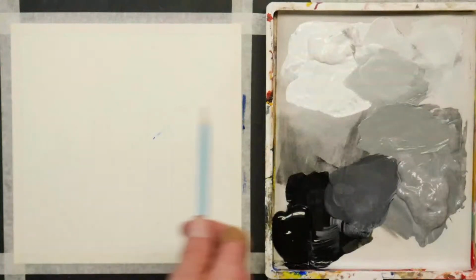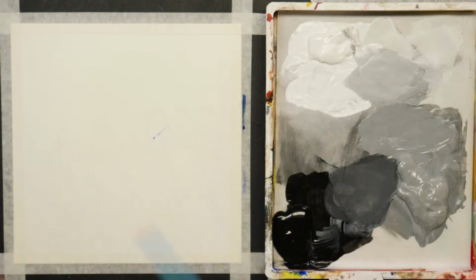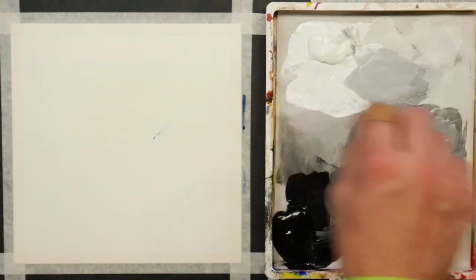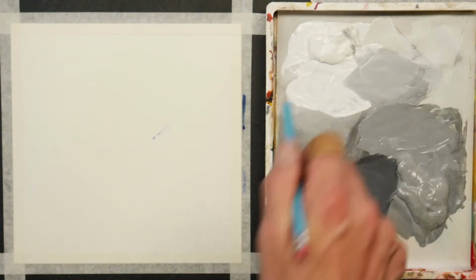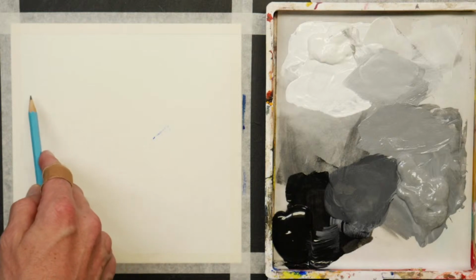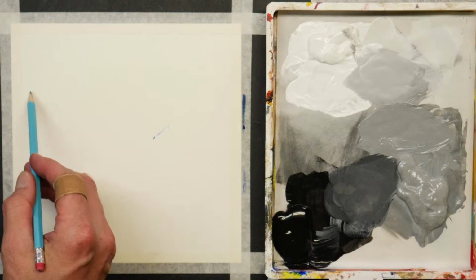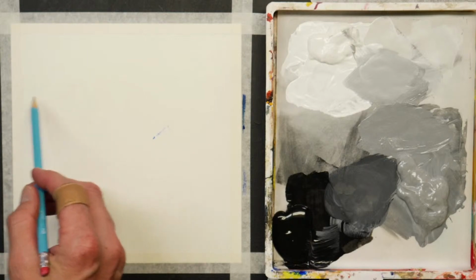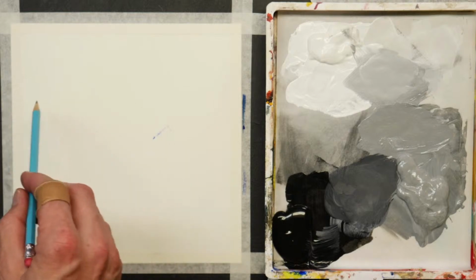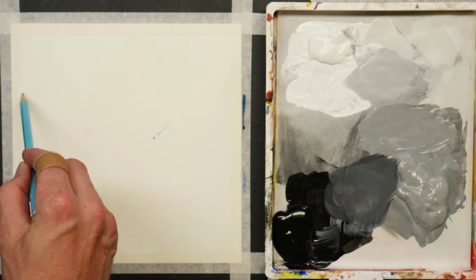Okay, so we're going to do this first section just with black and white and our gray mix that we had before. If you don't have that set up, that's okay. You can take a little time or just mix it as you go with your black and your white. What we're going to do is draw out a simple design. What I have in mind is to have a small river coming back toward us. We're going to start with black and white, and we're going to fill it in later with some color.